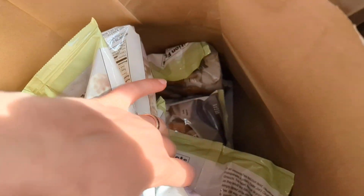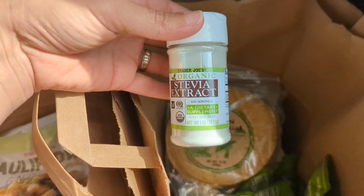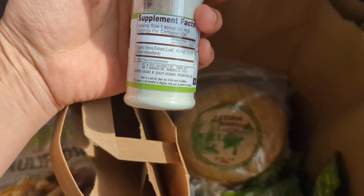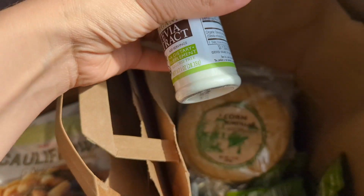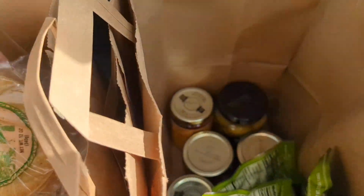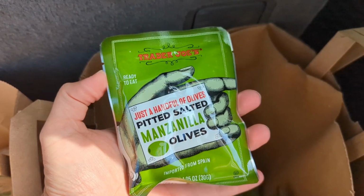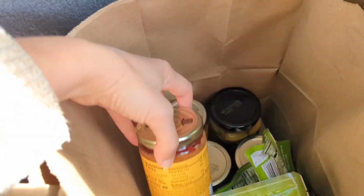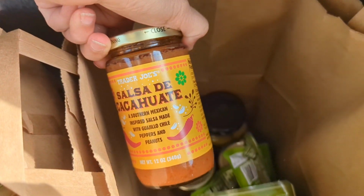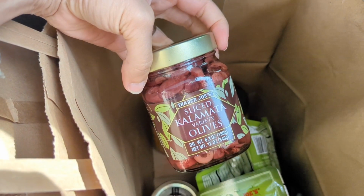So I got 8. Decided to try the stevia extract since it seemed like it didn't have any fillers added. Hopefully I'm not just missing that, but we'll see how that is. Got some corn tortillas for the kids. Picked up just a handful of olives. These are really, really yummy and super easy to throw in my purse. 2 of the peanut salsa for my husband. 2 of the sliced Kalamata olives.